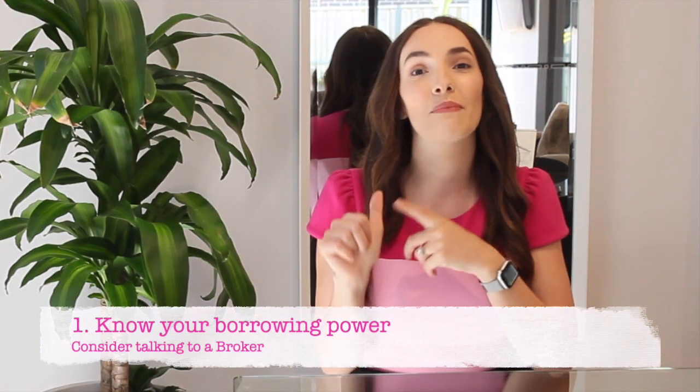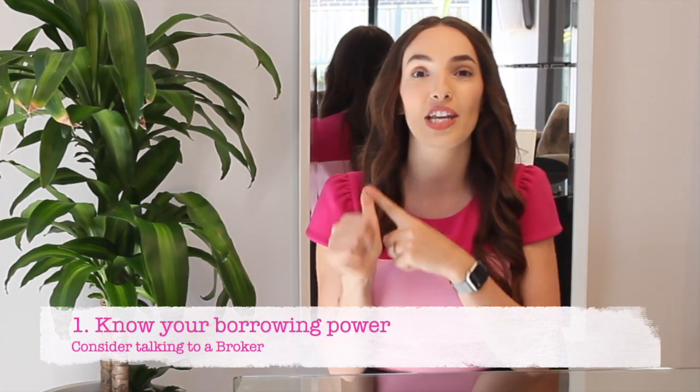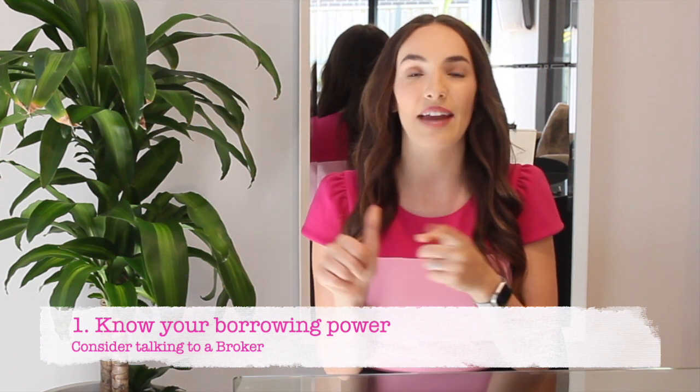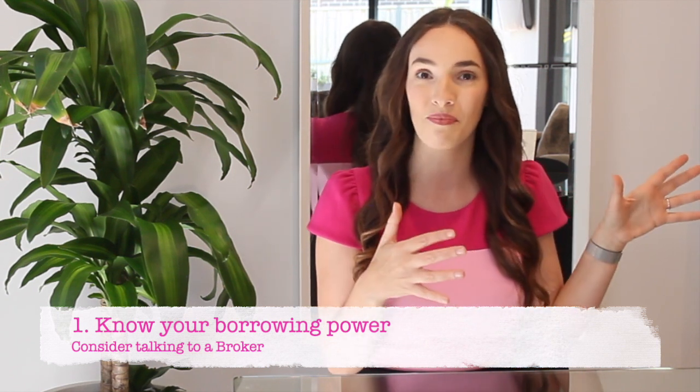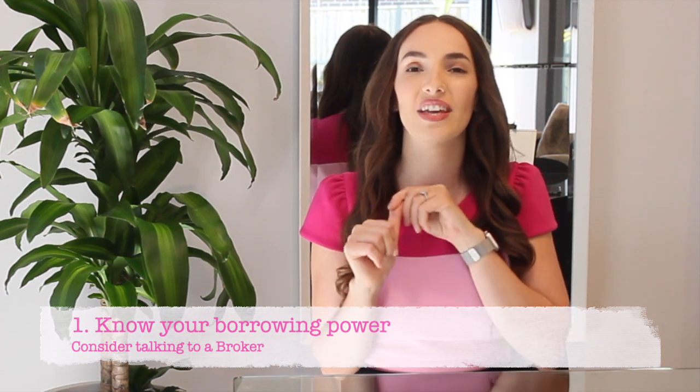All right, let's get stuck into it. The steps you need to know before you start your build and what you're going to go through. First and foremost, you need to know your borrowing power, how much money you have to spend and what you can afford. This is going to determine a lot of the decisions you make later on. So get armed up, know the exact dollar number that you have to spend.